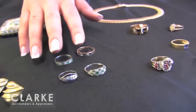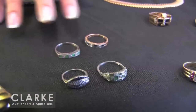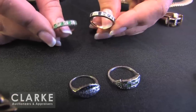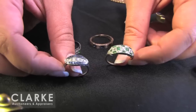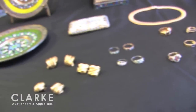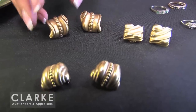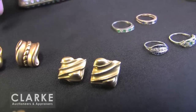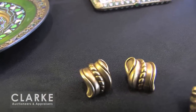From the same Bronxville estate as our 14 karat yellow gold Italian necklace are these four deco style little rings, these two bands, sapphires, diamonds, and emeralds, are one lot, along with these two, which are also diamonds, sapphires, and emeralds. From the same Bronxville estate, we have these three pair of earrings, which are being sold individually and are by the Manhattan artist and designer, Barry Keiselstein Cord.